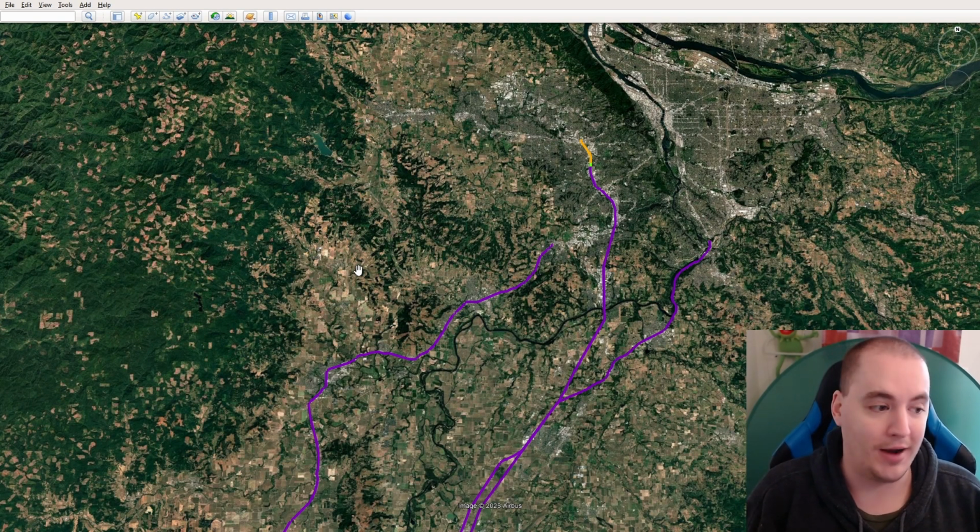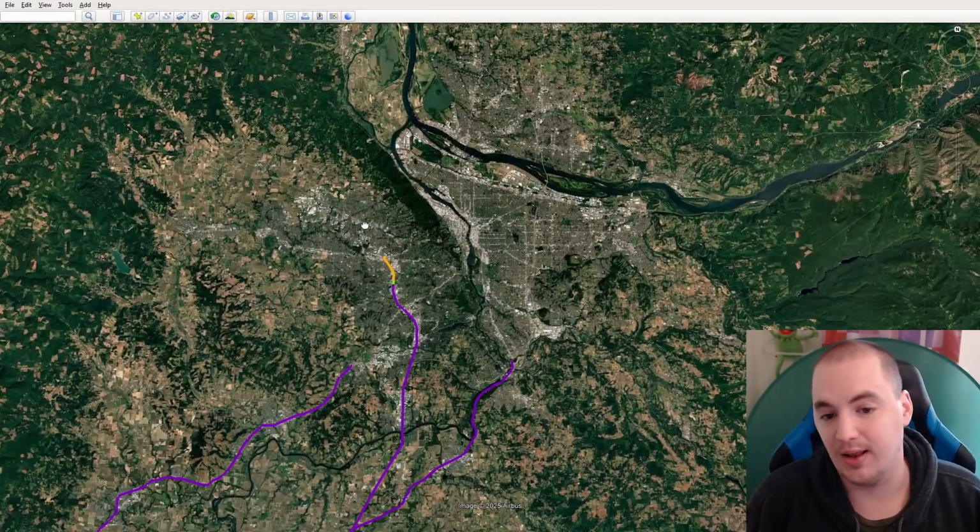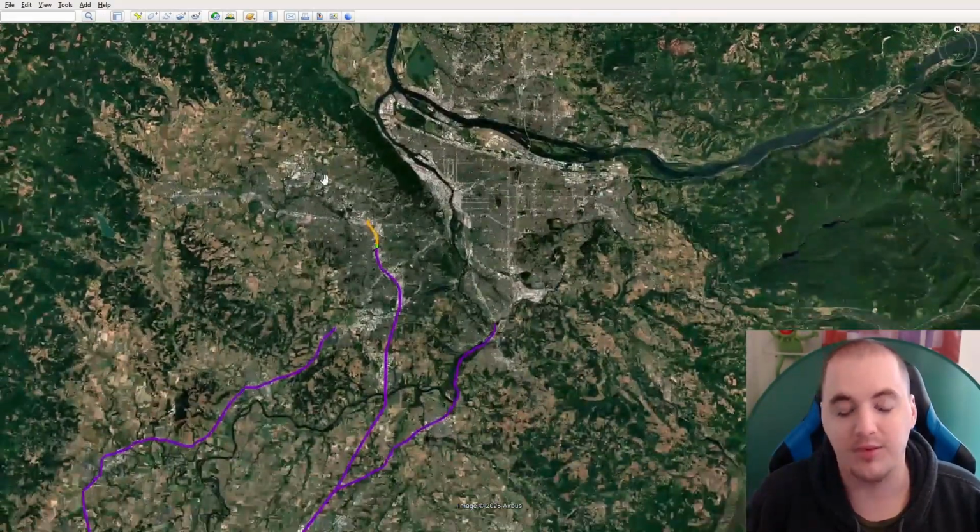It's a notably higher stop version of the Cascadia Ultra High Speed Rail, because obviously Cascadia Ultra High Speed Rail would only have the 5 stops that I proposed.